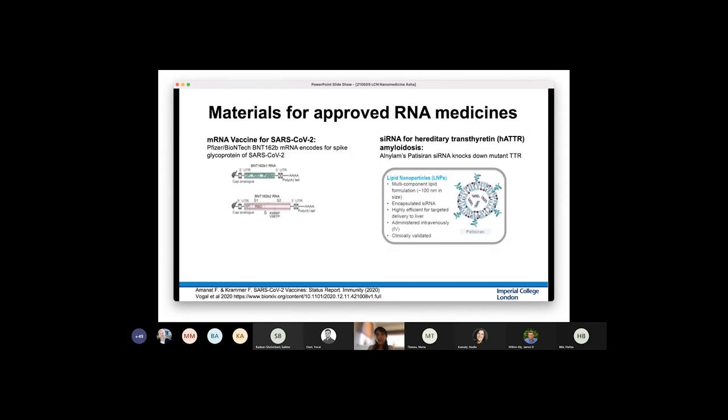So I thought I would just mention the recently approved RNA-based medicines. So hopefully most of you have heard about these mRNA-based vaccines. And also, maybe most of you also know about the siRNA-based medicines that were approved late 2018, early 2019. And I'm just mentioning these because they are, you know, up-and-coming RNA-based medicines. There'll be more of them. Actually, the UK is due to approve an siRNA-based medicine to reduce cholesterol.